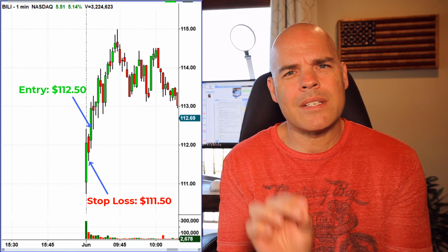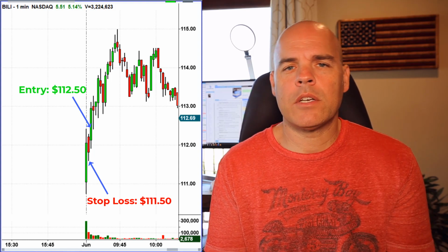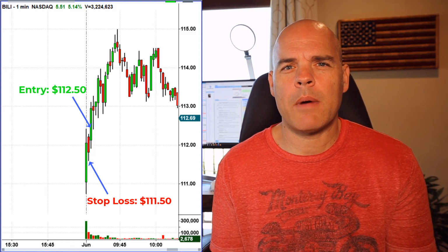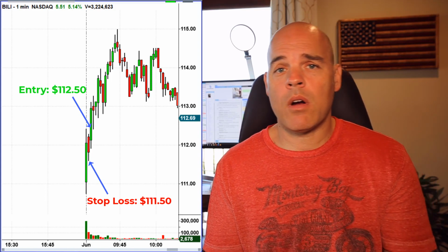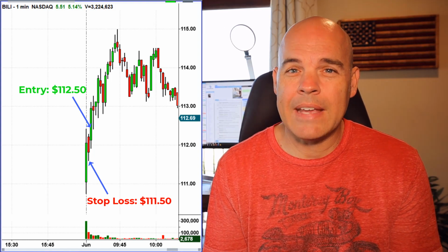And also, I've made a slight adjustment with my management. I'm taking 1/3 to half of my shares off at 1R now, and then letting the back go for that 2R. So I'm averaging about 1.5 to 1.7R for the winners instead of 2R. But anyway, you can see here on Billy, wide range bar followed by a narrow range bar, and then rip. It was pretty much a painless trade.